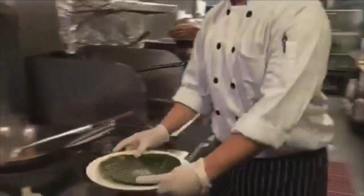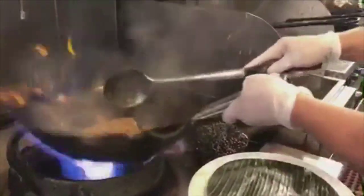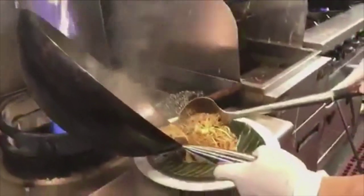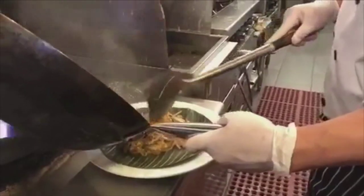Now he's putting in the bean sprouts and the green onions right into the dish as well to add extra veggies as it's cooking. And finally, it's time to plate. Chef Gate is putting this right onto the dish, and as you can see there, he's making it a little bit more special by laying down banana leaves first, right on that plate.